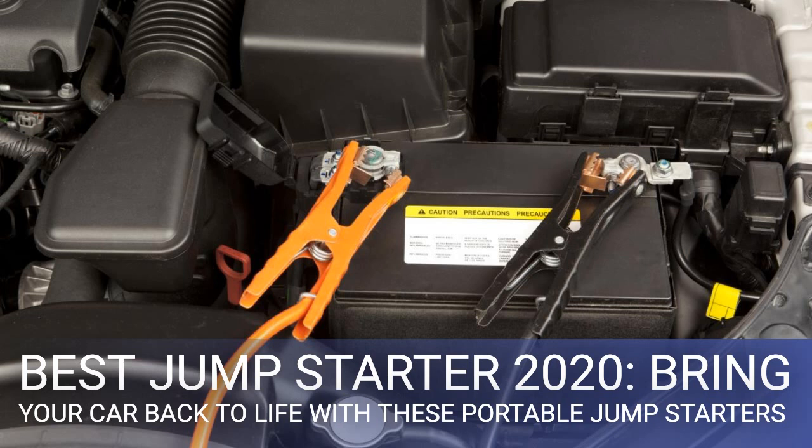Not too long ago, car jump starters were huge, heavy and expensive items which took up a sizable amount of space in your boot. But these days, thanks to the compact power of lithium batteries, they can be around the same size as a large smartphone power bank. Speaking of which, some car jump starters can even double as a portable battery pack, complete with USB ports for charging up your gadgets when it isn't needed for jump starting the car.